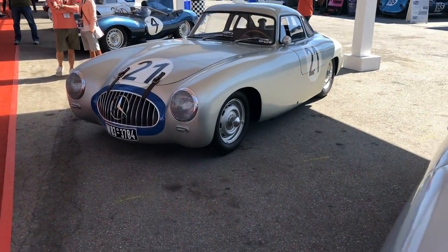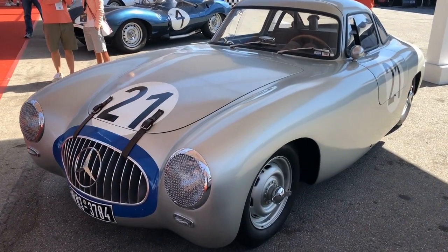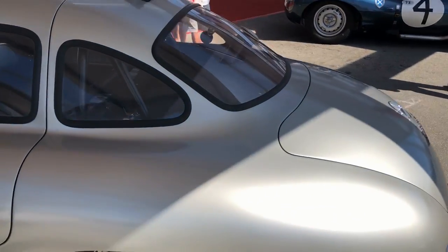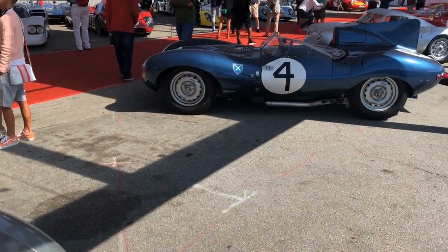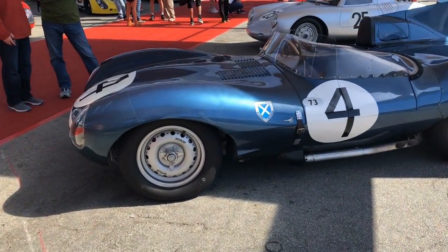Got the 1952 Mercedes-Benz Type 194. Never seen one of these in my life. Oh my goodness. And here's a 1955 Jaguar D-Type, one of the most gorgeous cars ever.